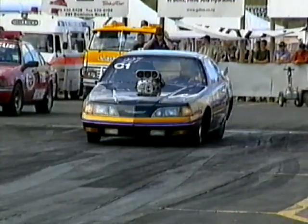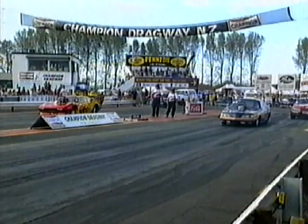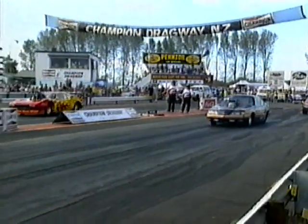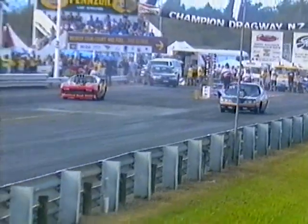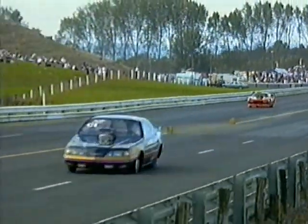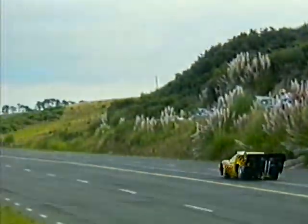This is Steve Bernasconi in the Quartermaster car coming up against Tim Watkins in the Ferrari. Thunderbird versus European Exotica. Watkins in the left-hand lane. And you can see problems off the start line for Tim Watkins. So this is probably going to be the best Nationals finish for Steve Bernasconi. They give away a bit of horsepower to the other cars in the class, but they still earn third place with an 8.14.